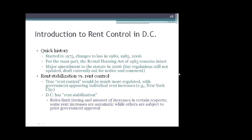Rent control started in 1975, when it was starting across the country, and was changed in 1980, 1985, and 2006, although what was passed in 1985 is pretty similar to what we have now. There were major changes in 2006, but they didn't really change the regulations to reflect them. It's only been 14 years, no big deal. There is a draft currently out for notice and comment, just in time for the regulations to hopefully change this year, because rent control has to be reauthorized by December 31st.